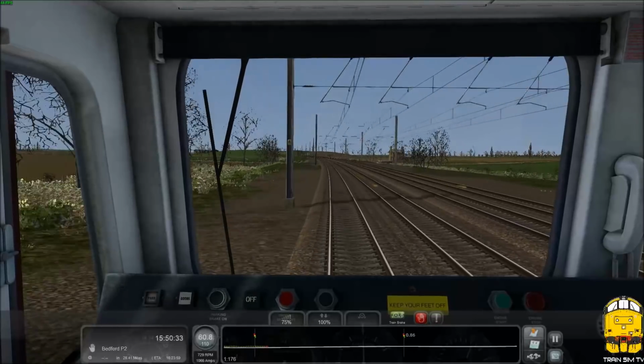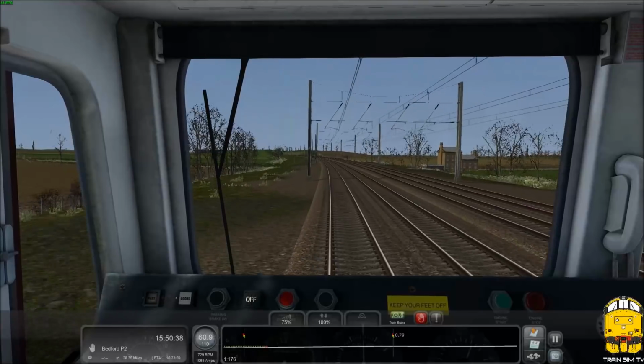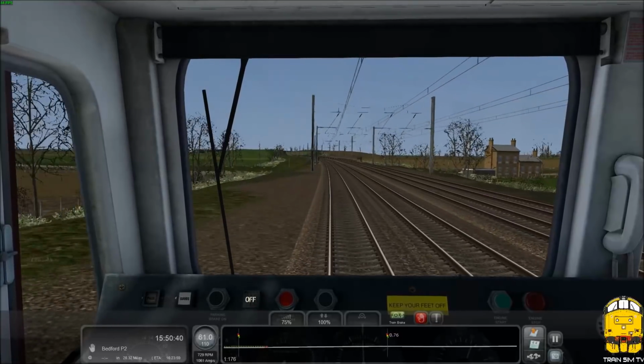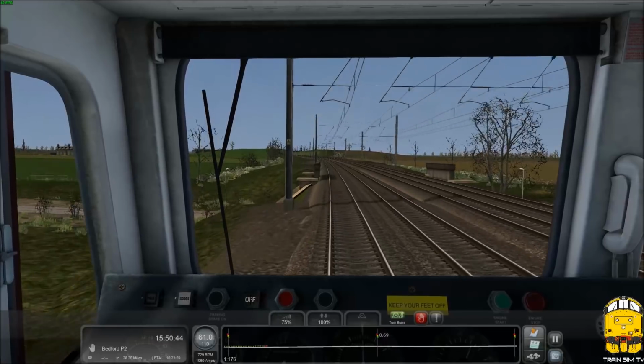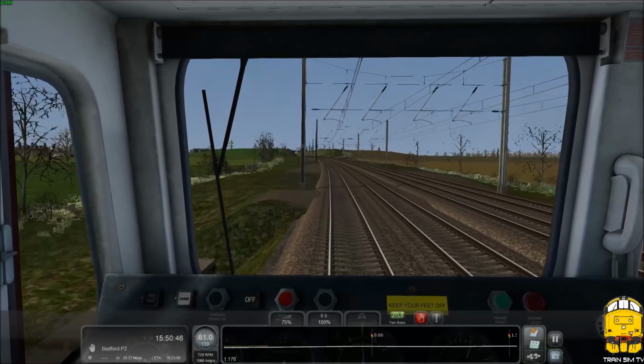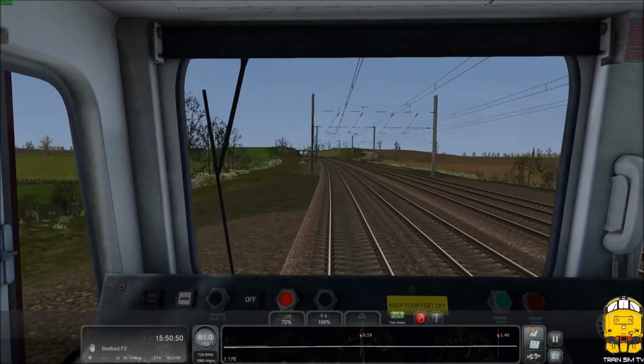I think another thing that makes this route really dreary and drab is the fact that at the minute we're in autumn. So half the foliage is gone and disappeared, and the trees look rubbish, sadly.